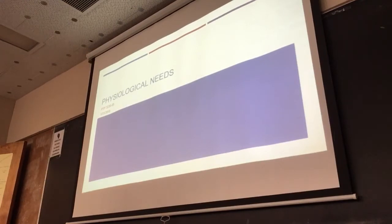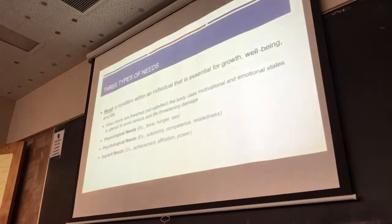So needs are one type of motives, right? There are three types of motives: needs, cognitions, and emotions. So starting from today, we're going to talk about needs. And today we're going to talk about physiological needs. And there are different types of needs: physiological, psychological, and implicit needs.